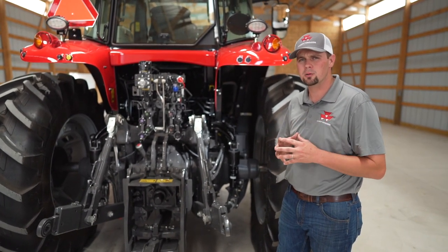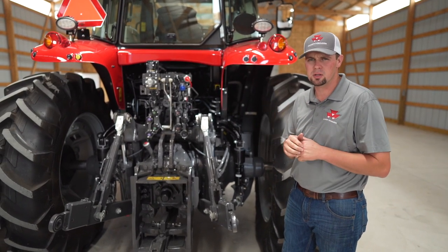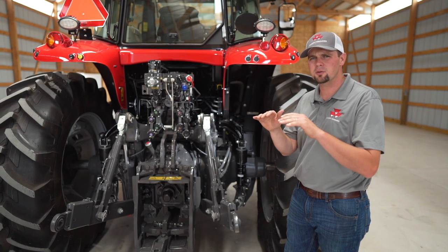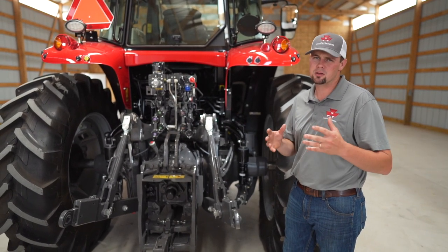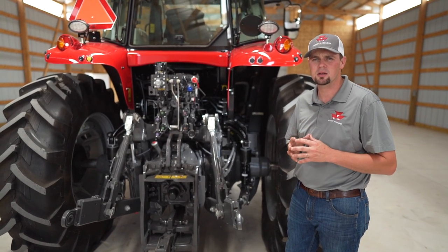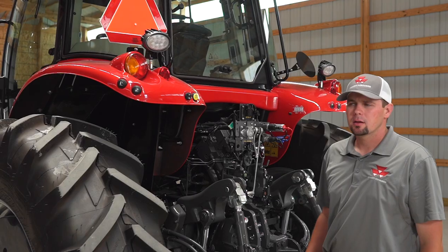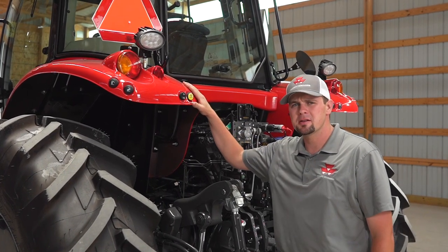So if you're going down the road and you want that cab to not be shaking so much on you, you can jack that firmness up a little bit. But if you're going across the field and you want that ride to be a little bit softer, we can lower that down. And there's also an automatic mode on there where the tractor will automatically change the firmness based on preset settings. At the rear fender, you'll notice three functions that make your job a lot easier.